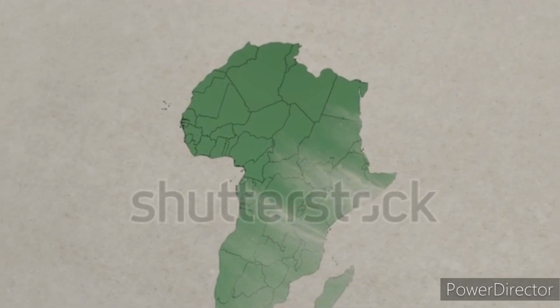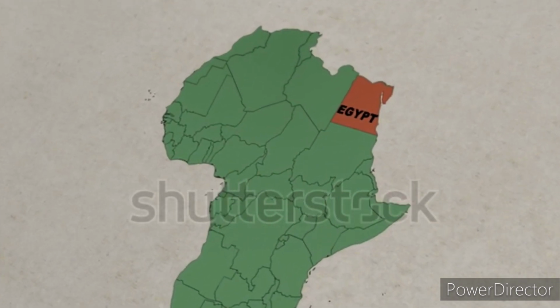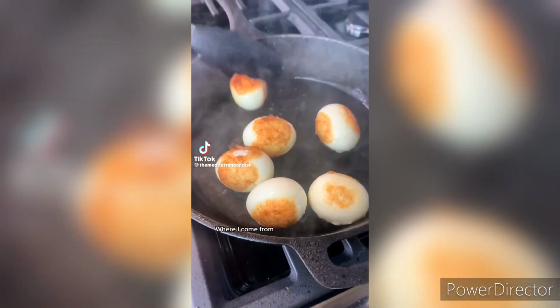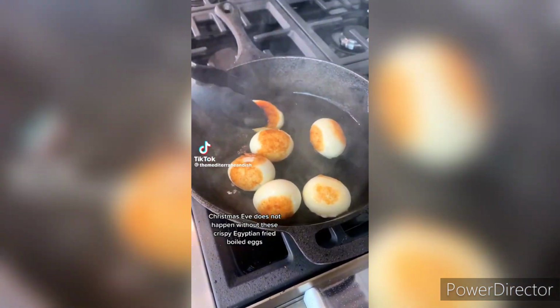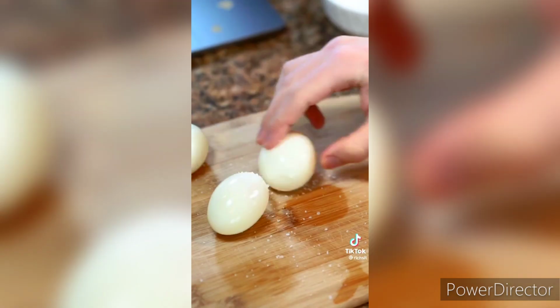Our first stop is the land of ancient wonders, Egypt. Here, eggs take the center stage. First off, we have the Egyptian rolled eggs. This dish takes hard-boiled eggs to a new level by transforming them into flavorful rolls.